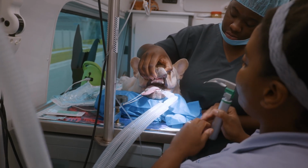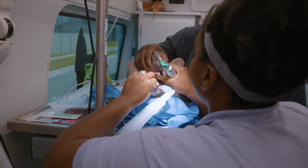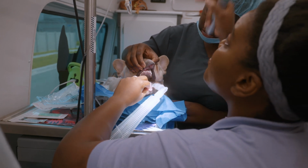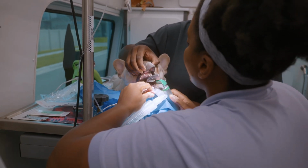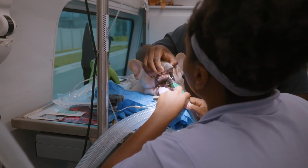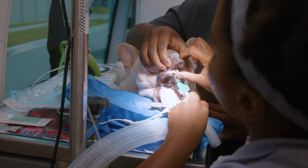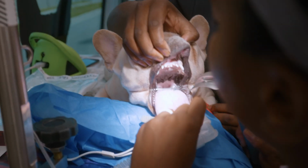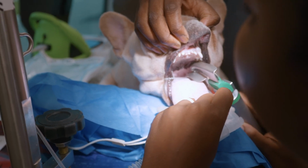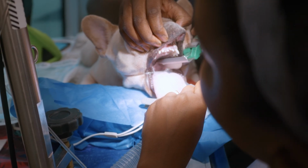Okay, so we finished Cannoli's neuter, which went well. So now we're getting ready to do the second procedure. I already completed the laryngeal exam. So I went into the back of his throat to see if we needed to complete the other procedures. If you look down into his throat here, he has the E-tube in right here. Right here, that little flap, that's the soft palate.